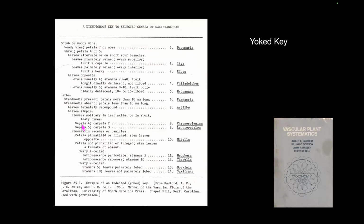A little bit more complicated graphically, but nicer as far as the user goes, is what's called a yoked or an indented key, where the characters include all of the plants that fit within them, so that shrub or woody vine, everything that keys out as a shrub or woody vine is here. Herbs, everything that keys out as an herb is down here. And then you see the same couplets. This is the exact same key.